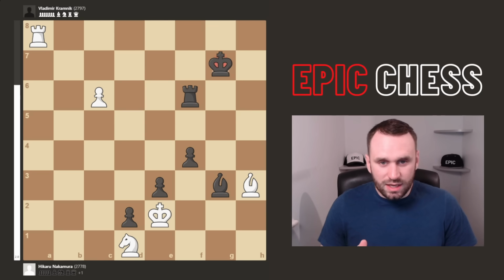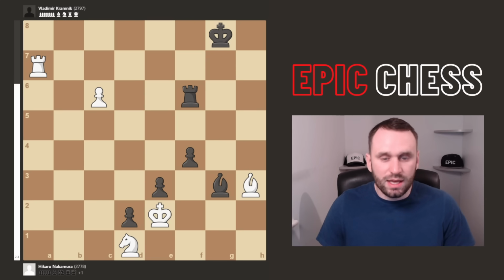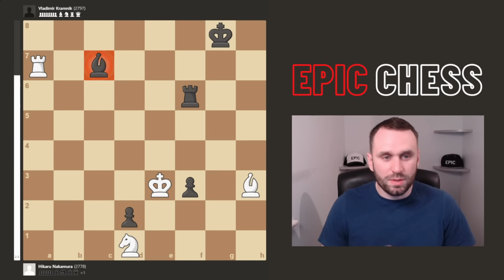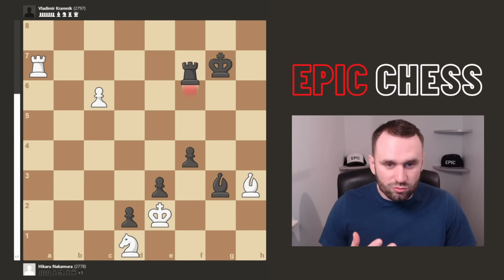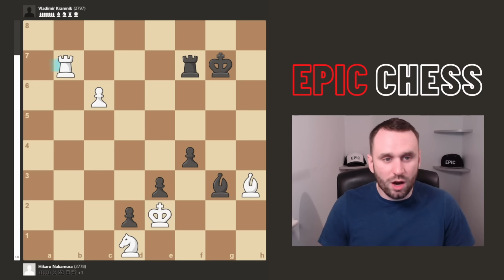Hikaru checks, the king steps up. We get check once more. Now, why doesn't the king step away, you know, back to g8 here, for example? Well, now c7 can come on the board, because this time if check and rook king captures here, well, after bishop takes, the rook takes back. This is winning. So after rook a7 check, we get the rook interposing. You can swap those rooks off now, but Hikaru goes rook b7.